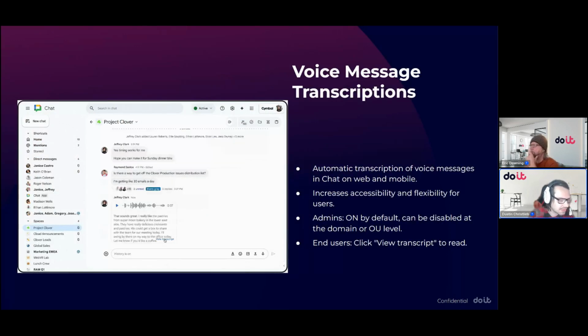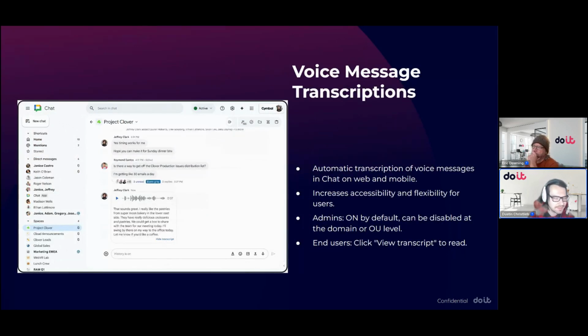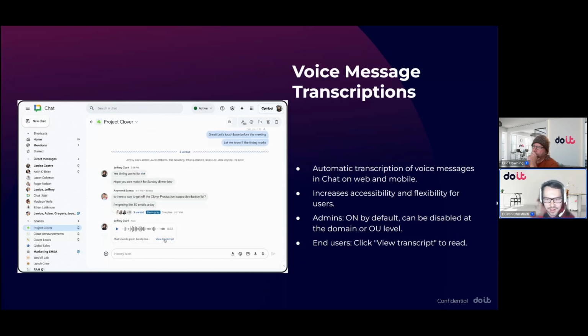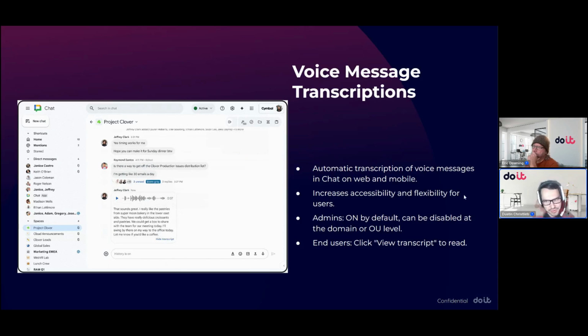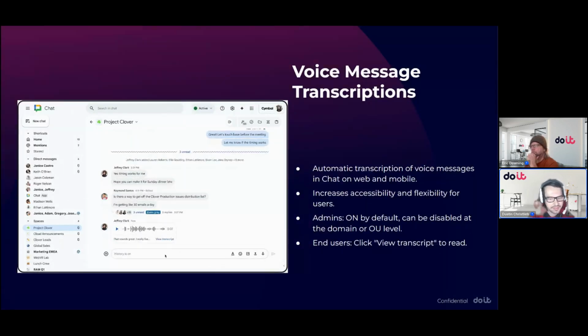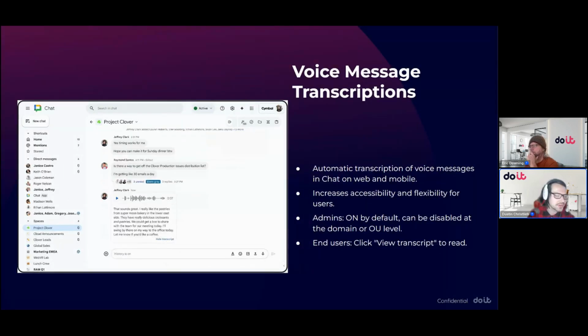Similar to that, Google has also introduced the ability to add voice message transcriptions into the Google Chat. So get automatic transcriptions of voice messages, and this increases the accessibility, being able to allow users to read it instead of listen to it if needed.